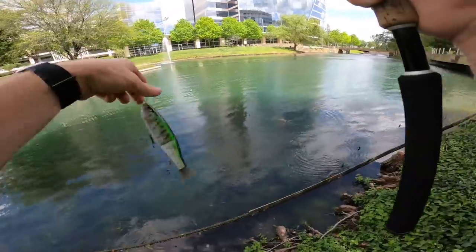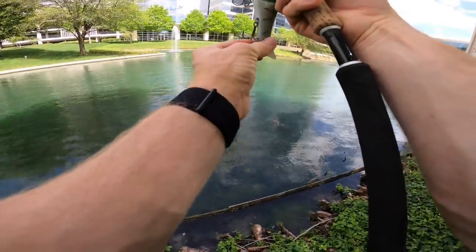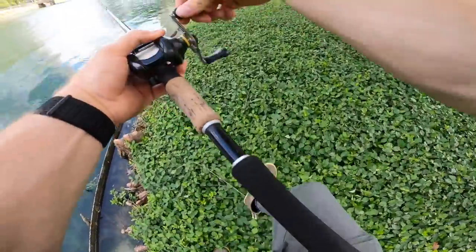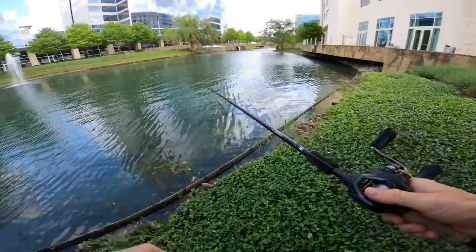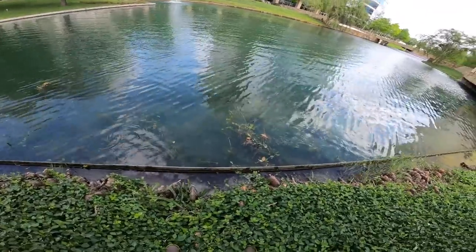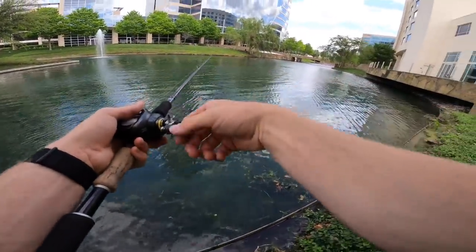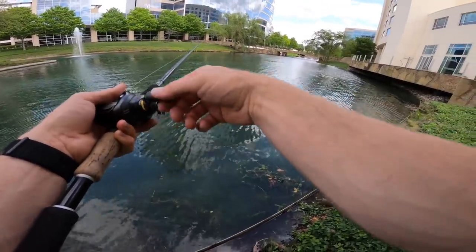Oh my gosh, guys, so crazy. I might have to hit this one from another angle. I'm gonna walk it down just a little bit. We're gonna switch positions on this bass here. Let's cast it parallel again. Seems to be the money. And we got this 8-foot rod, so it's really extended out over that grass. Oh, we just got hit. Just got hit.